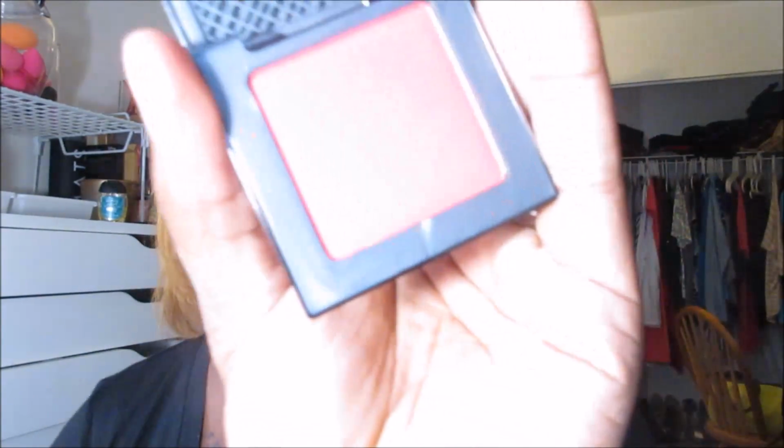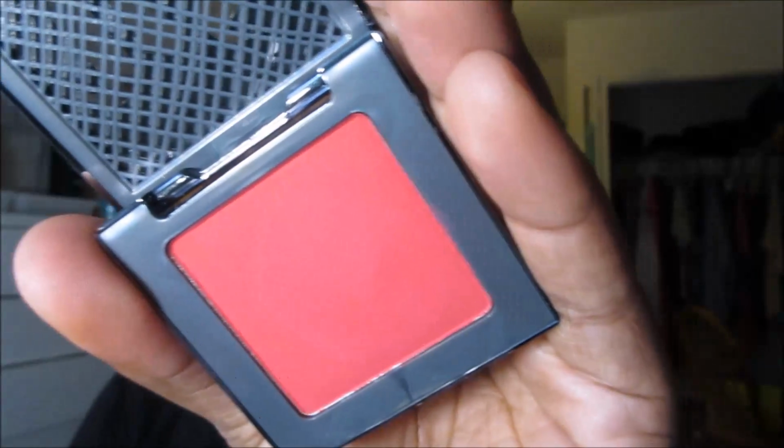Alright. So I got Bang, which is this beautiful bright warm red, reddish orange here. I picked up Bang. That's really concentrated, but that's that blush, and that's a matte. I picked up Quiver, which is more of a hot, bright hot pink. So this is Quiver. Put that on the back.